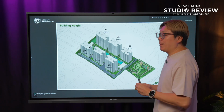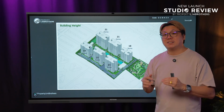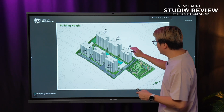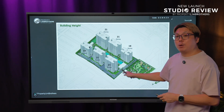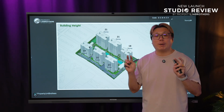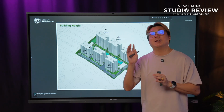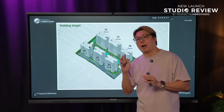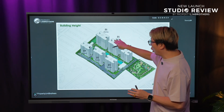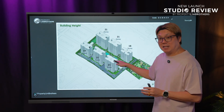Lastly, to show you the schematic drawing, this denotes the different stories among the 6 blocks in Emerald of Katong. You have 2 lower floors, which are 18 and 19, and by the way, block 59 is what they call the Lux block, the luxury block, because why? In this particular block, you will only find the 4-bedders and the 5-bedders, of which the 5-bedders come with a private lift. Otherwise, the rest of the blocks are all 21 stories, as you can see in blocks 51, 55, 57, and 63.